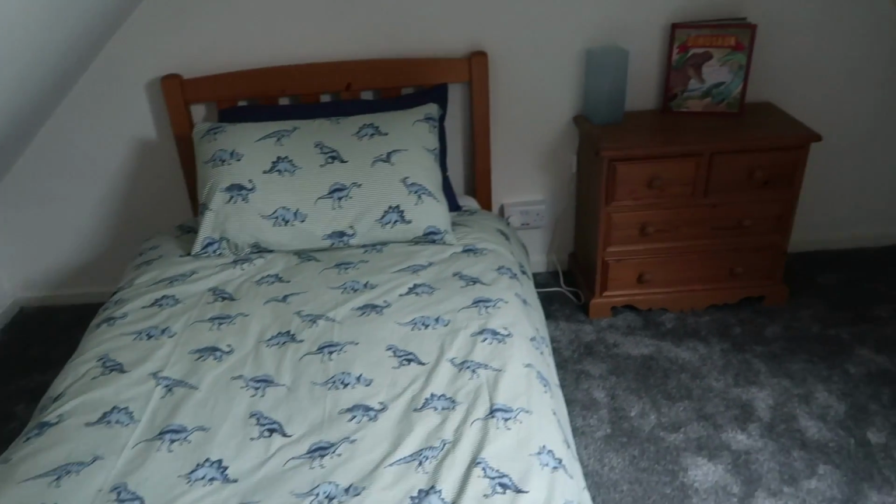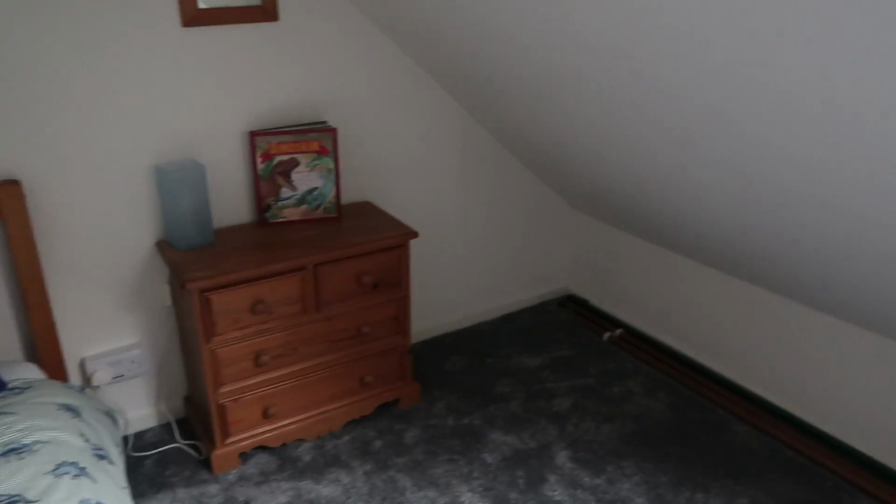Then you come into this other room, which is dinosaur themed, which I think is pretty cool, given that this part of Skye is very well known for its past with dinosaurs, or dinosaur footprints and all sorts up here. So a great touch, I think, regardless of whether you're a child or not. I love that. And again, a nice skylight overlooking. So that was a very quick tour of the house.